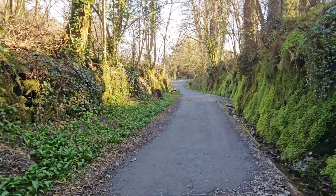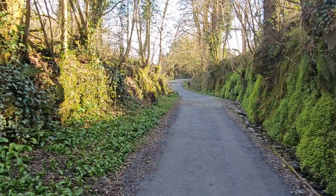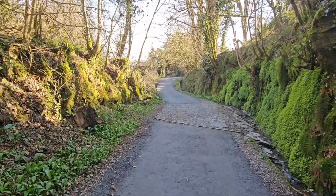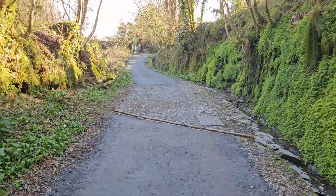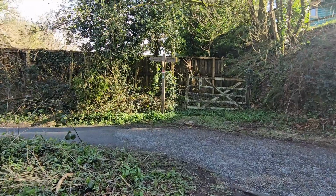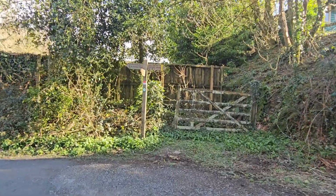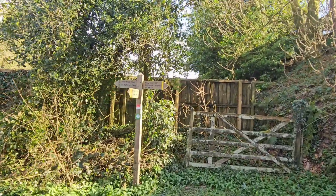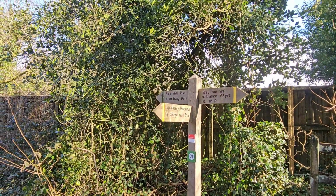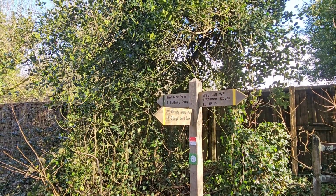And the calming sound of a blackbird in the background. Birds are certainly more in force at the moment now that the spring has come along. And there's the signpost that we saw right at the beginning. So we've just done a nice loop today, come back on the yellow path, and we went on the green path.